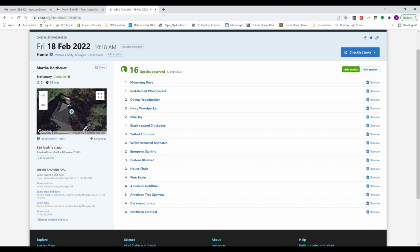But I saw really nice diversity of woodpeckers, lots of woodpecker activity that morning, and then my goldfinches and pine siskins and cardinals. So lots of fun species. I'll show you a few video clips of that next.